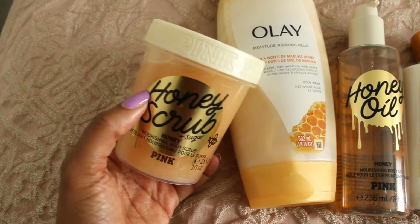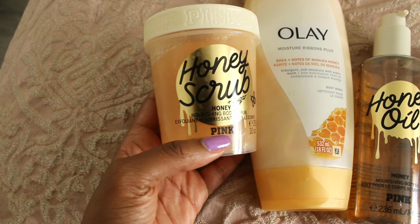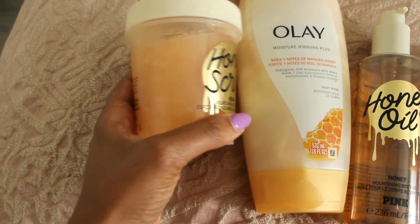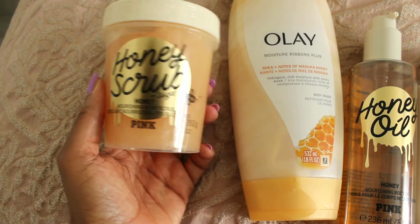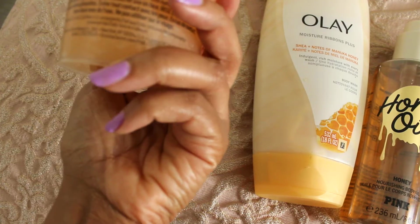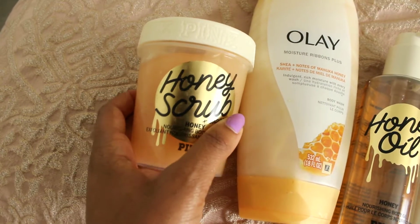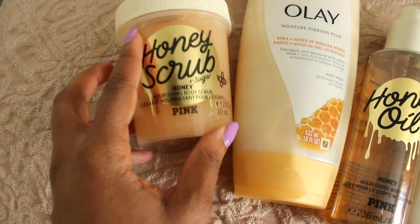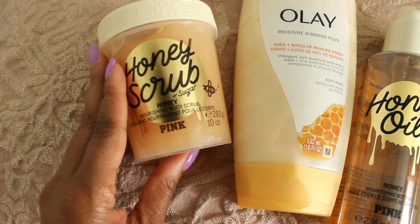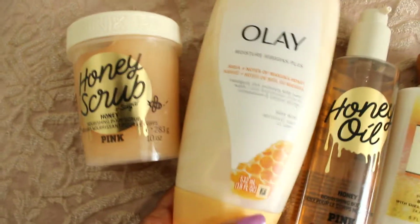But this smells amazing. It's more so like a body polish. It's a sugar scrub, but it has that honey in there that moisturizes, and it has some sort of oil in it. Let's see, I see it has some castor oil. I don't know the exact oils offhand, but this has some amazing, oh, this is a holy grail. I love this. Okay, next up is also a holy grail.